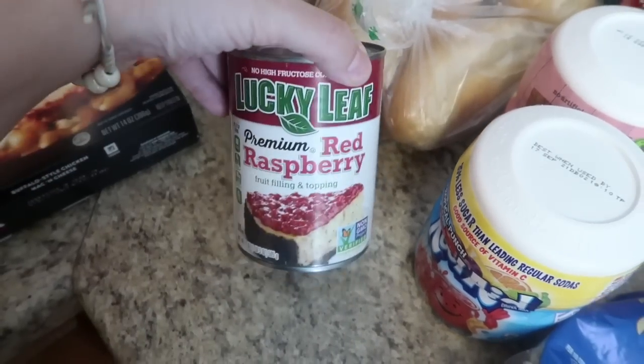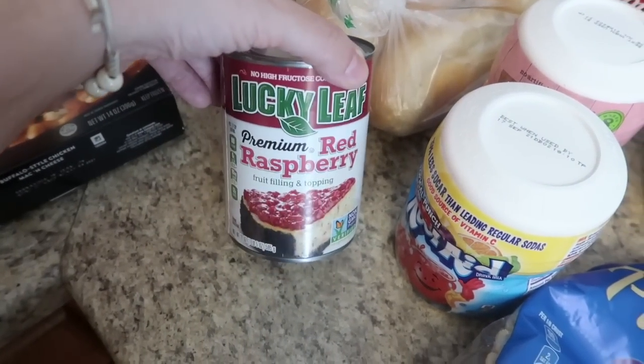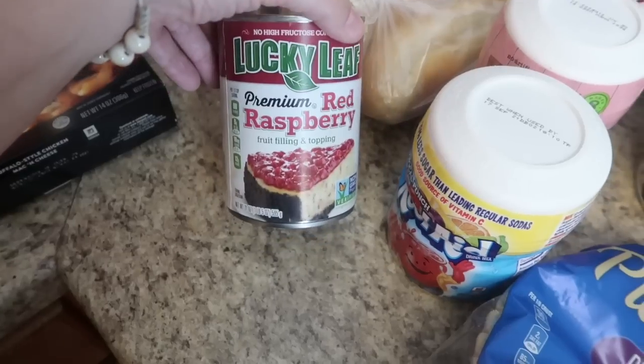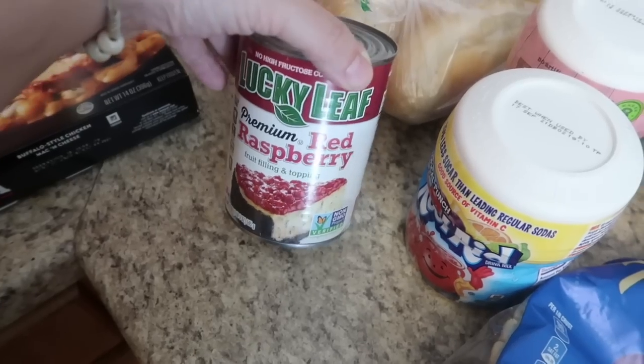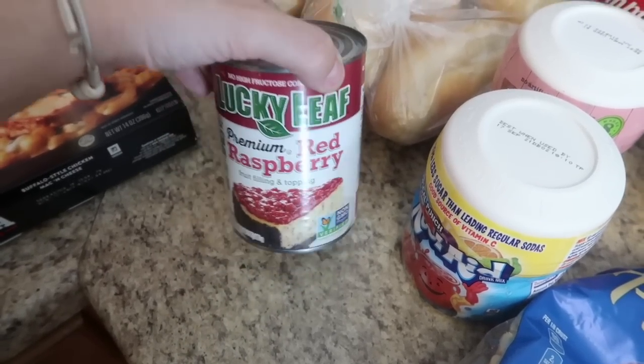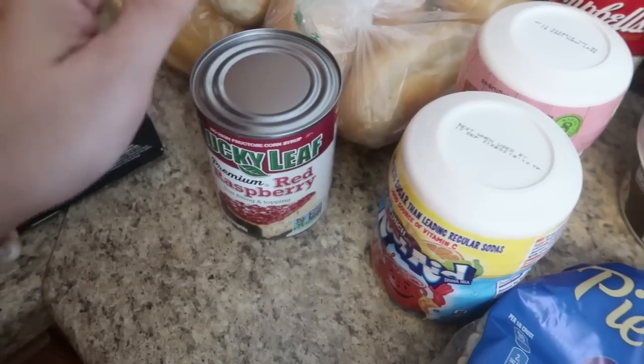And then here is the red raspberry filling that I got for Darryl's birthday cake. It's funny, Walmart didn't even have this, so it was so good that I was doing a dual order because HEB did. So that should be good for Darryl's cake.